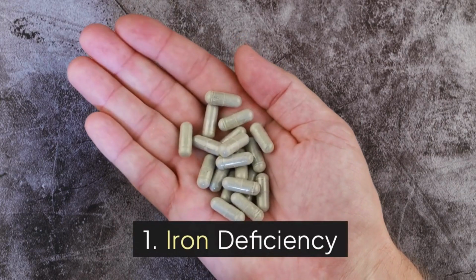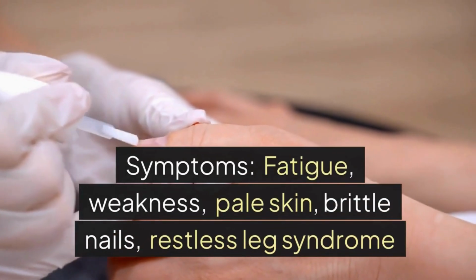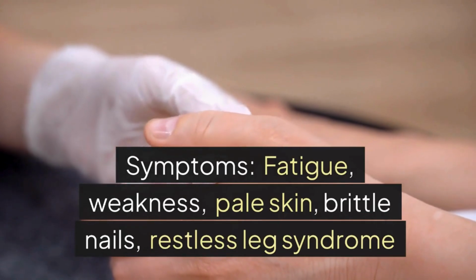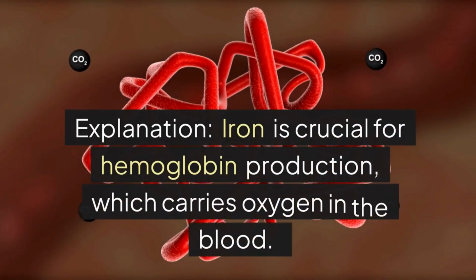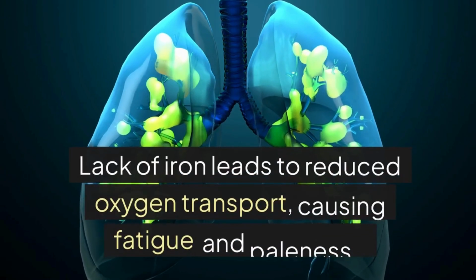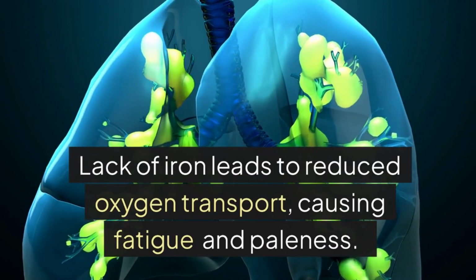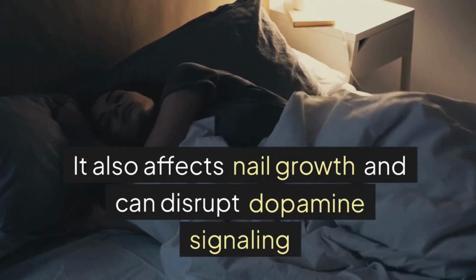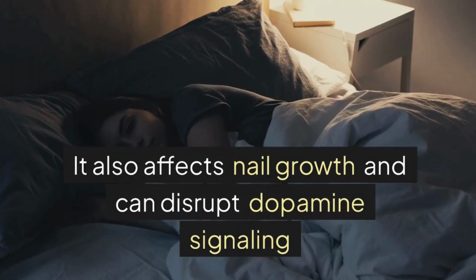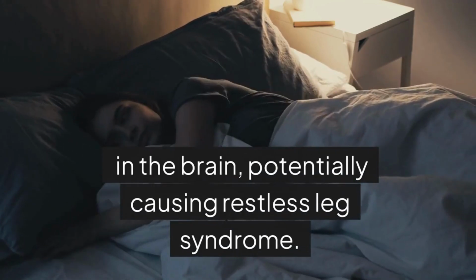1. Iron deficiency symptoms: fatigue, weakness, pale skin, brittle nails, restless leg syndrome. Explanation: iron is crucial for hemoglobin production, which carries oxygen in the blood. Lack of iron leads to reduced oxygen transport, causing fatigue and paleness. It also affects nail growth and can disrupt dopamine signaling in the brain, potentially causing restless leg syndrome.